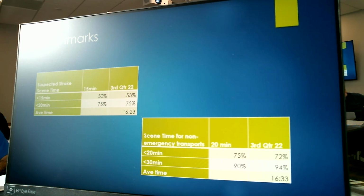Scene time for non-emergency transport, our goal is 20 minutes. And we're doing really well with that. But if you notice, our average scene time was only 10 seconds more than that of our suspected stroke scene times. So that means we can do better with our suspected strokes, right? If we are doing that good with our non-emergency transports, okay? I'm still really happy with 16:23, don't get me wrong. I'm really happy with that, but recognizing that we can improve a little bit, right? We're always gonna push ourselves to improve a little bit.